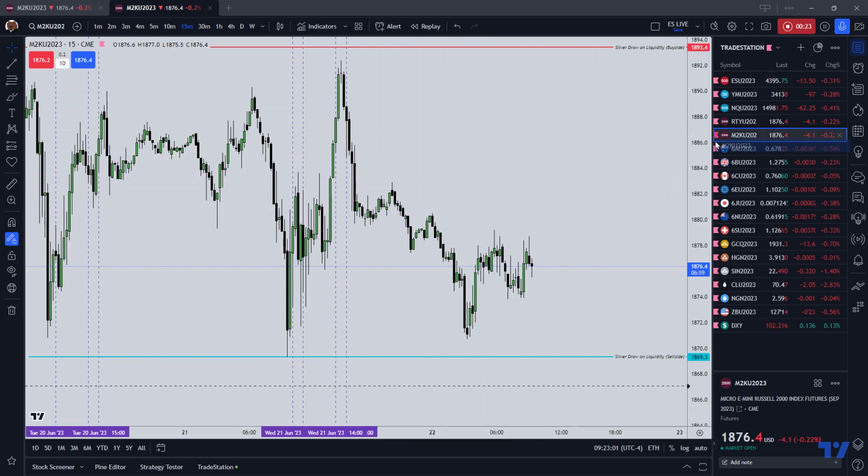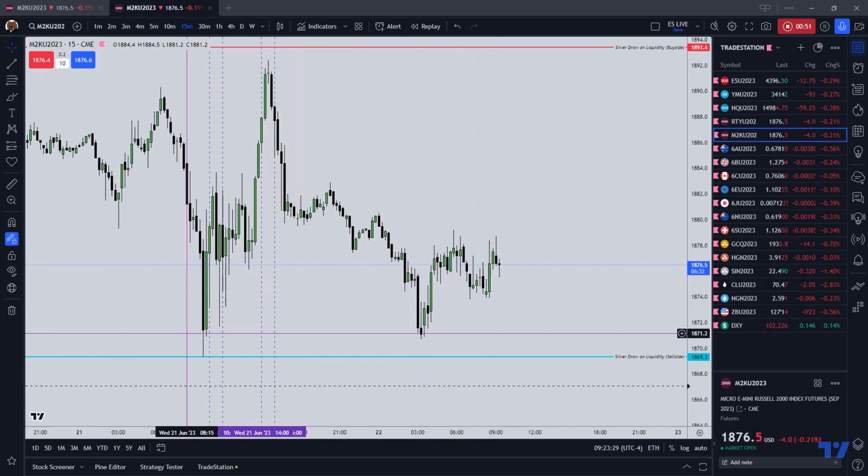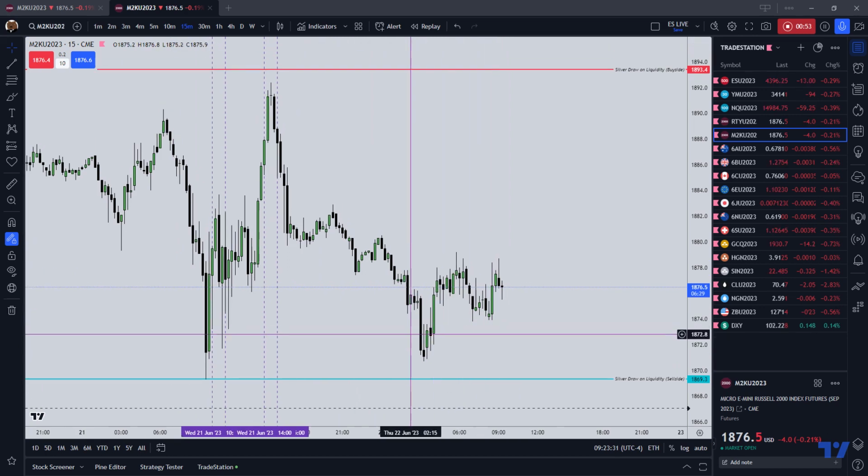Okay, so here on the 15-minute time frame, we can see that during the London session, the Micro Russell came down and tested. It drew to Wednesday's New York AM low. Didn't quite get there. Came down near the consequent encroachment of that Wednesday's New York AM session low. So we had that on the open. We drew to it, but we didn't quite sweep it. We then came up and took out the first.